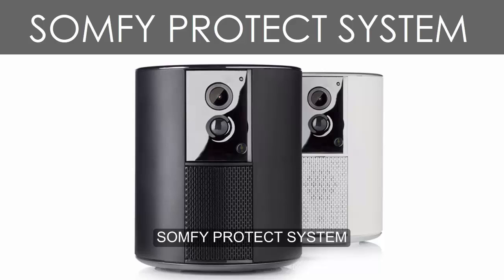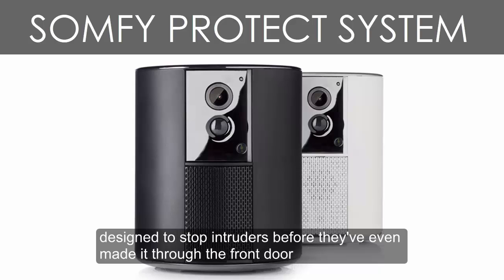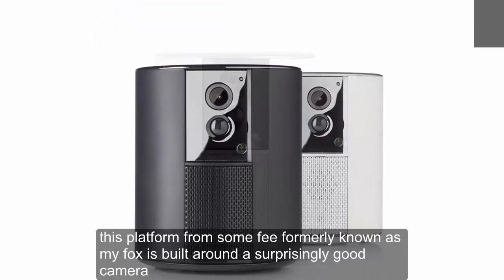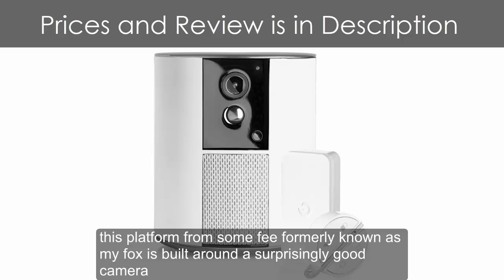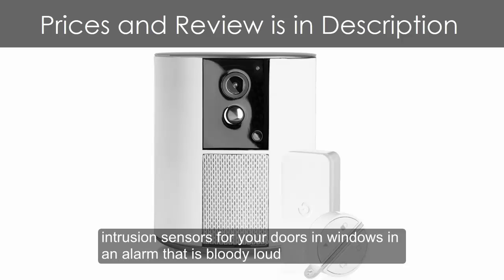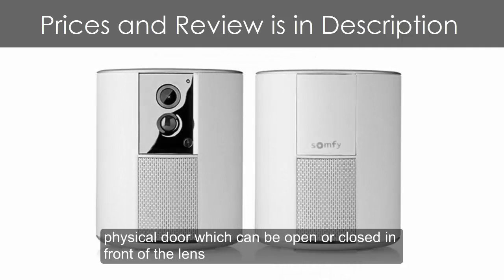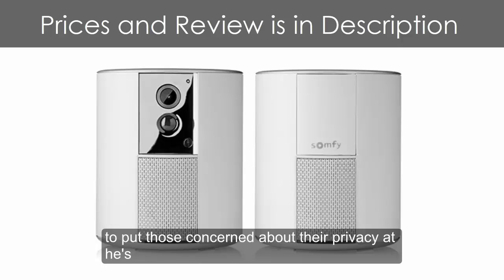Somfy Protect System. Designed to stop intruders before they've even made it through the front door, this platform from Somfy, formerly known as MyFox, is built around a surprisingly good camera, intrusion sensors for your doors and windows, and an alarm that is bloody loud. As well as 720p streaming and the usual movement alerts, the Somfy features a physical door which can be open or closed in front of the lens, to put those concerned about their privacy at ease.